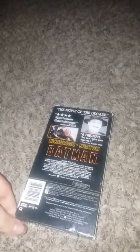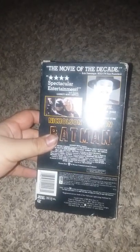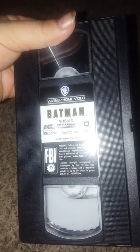Then there are slipcovers. This is my 5th. Wait, no. Yeah, this is the 4th copy of Batman. You actually are not gonna believe what this tape has, the labels and lid. You guys ready? You're not gonna believe this.